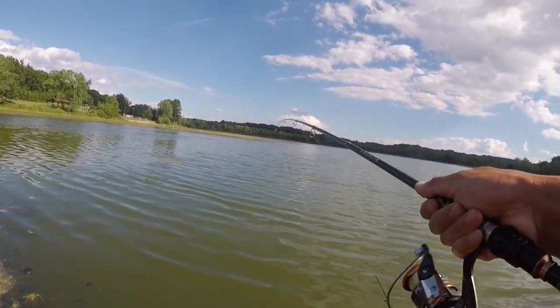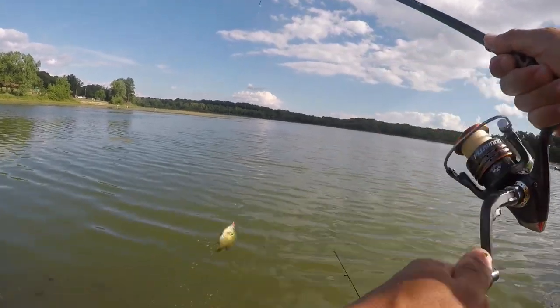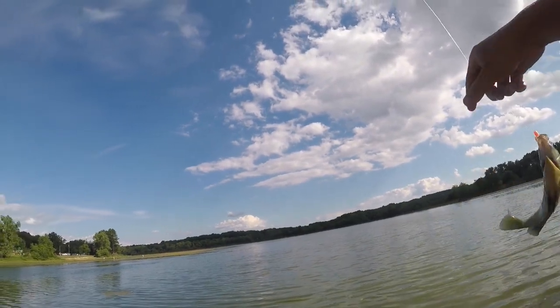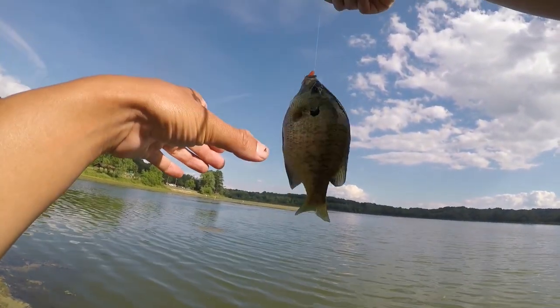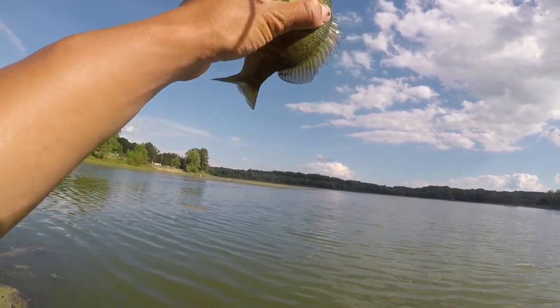Oh, got one. Oh, it's a crappie. Well, I don't know what that is. I think it's a crappie. Or it could be a, what is this thing? Could be a, no, it's not a crappie. It's some kind of sunfish. No, it's a crappie. I don't know, actually. Tell me what this is. It could be a crappie. It's flat enough to be. No, it's a sunfish. It is a sunfish.